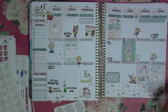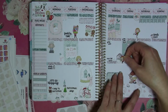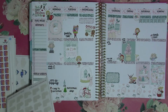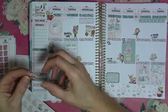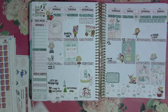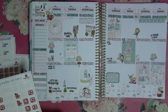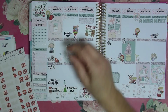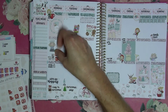And I don't think we're expecting any snow. I sure hope not, because I don't like snow. But I do think that little girl is cute. I'll put that. And then since I am putting everything in here, Monday will be my post to social media day. And my record day. And my YouTube day.